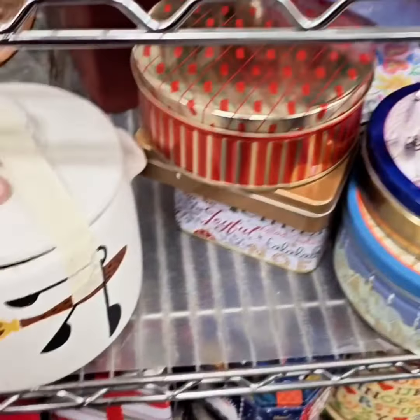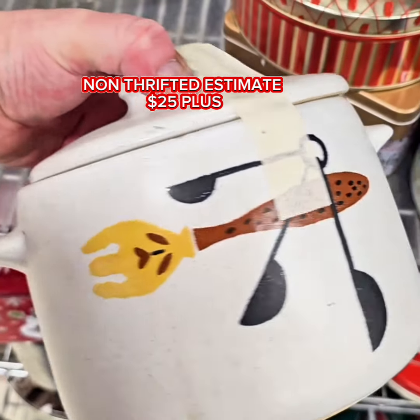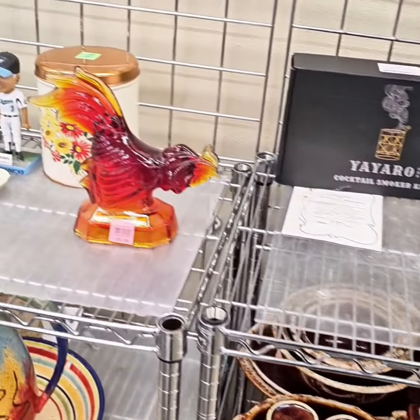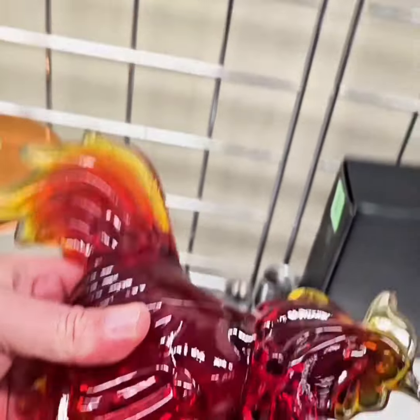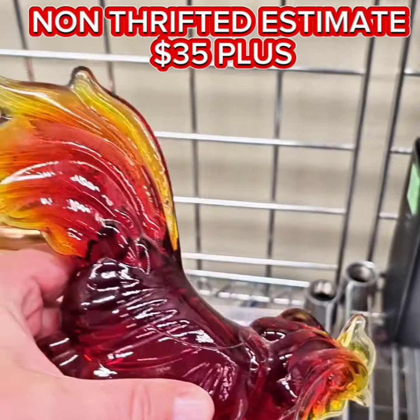Here we have a vintage West Bend Company bean pot. How fun is that? For only $2.99. These are incredible prices. Look at all that Hull pottery dripware. Oh, wow. This is a mega score. L.E. Smith Cadmium Rooster for only $9.99. That is an incredible price. Look at how fun that is. Absolutely into the cart you go.